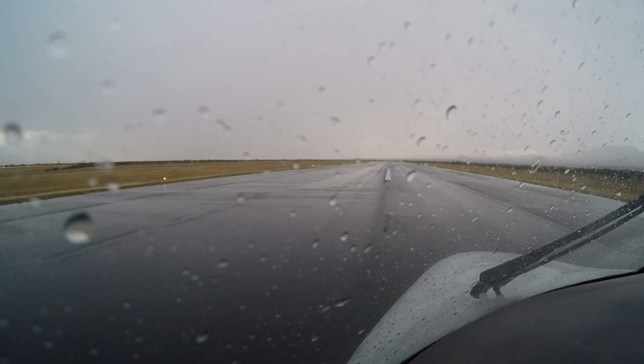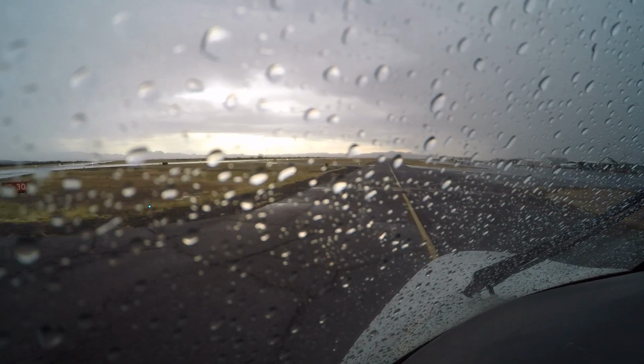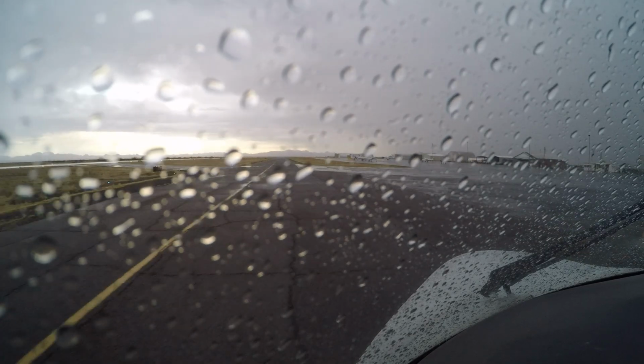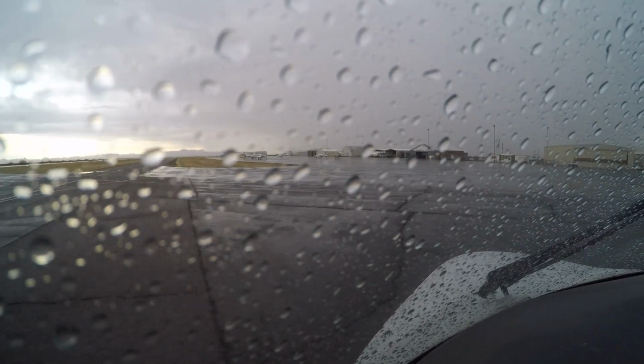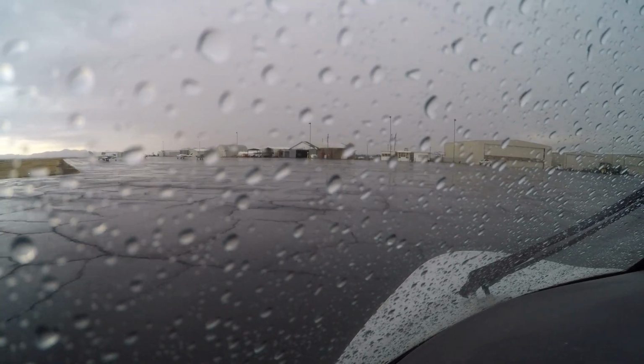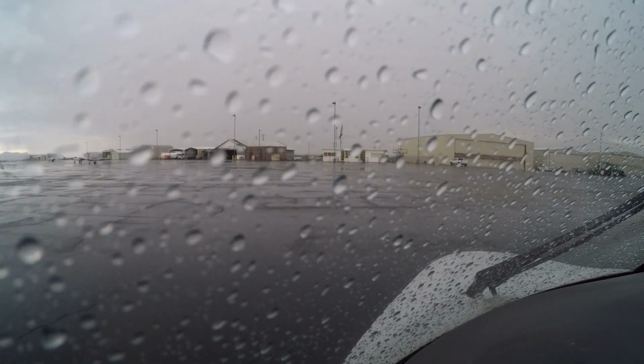Okay, so we're looking good right now. All right. So we won another battle with Mother Nature. Made it back to the base. Looks like some more weather coming in, so we kind of snagged an opening there. It sure helped to be able to see where you're going.